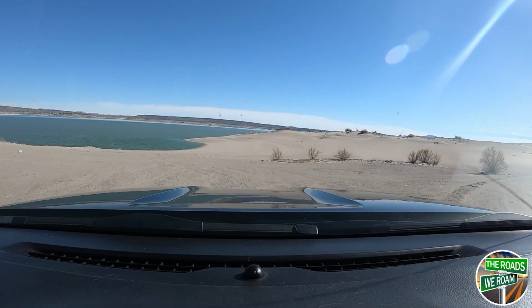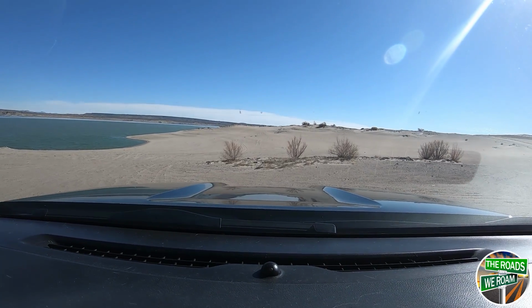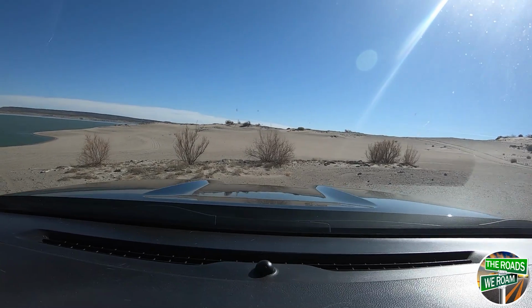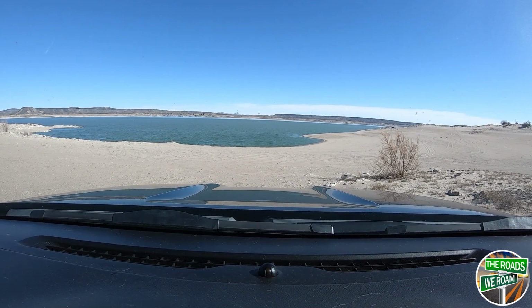We'll just park right over here by these grasses and trees and stuff. This is what we do. We come down here. Sure. We come back through. Sure. Please. Especially if we're boondocking for a night or two. Yeah, exactly. Put the emergency brake on.